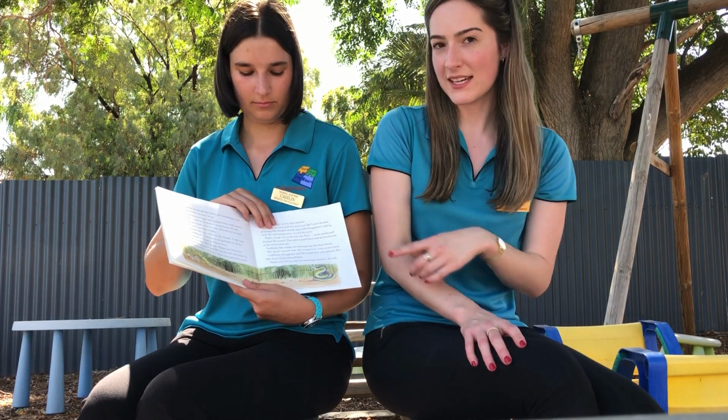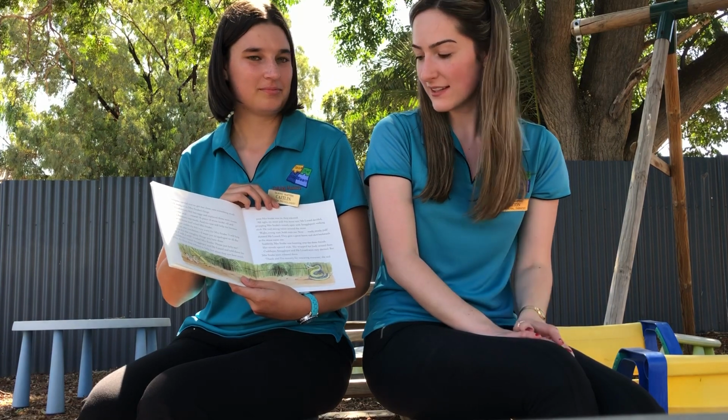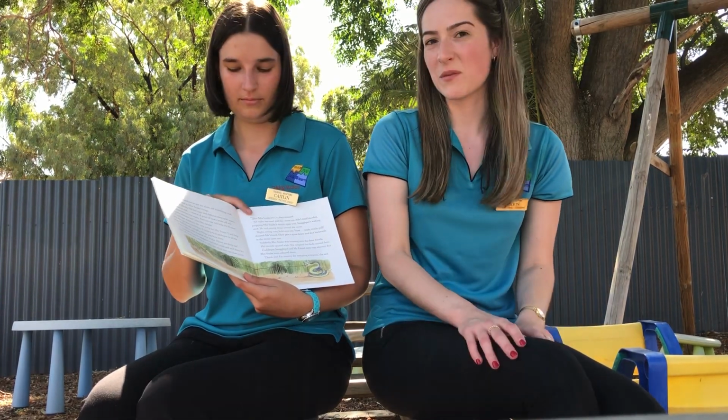And this last page has tug of war, and I love this game. This is a really good one to build up our arm strength. It also works on our core muscles as well, and those social skills with winning and losing, and regulating our emotions as well.